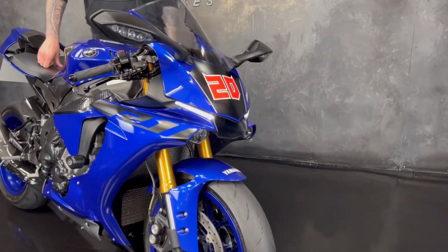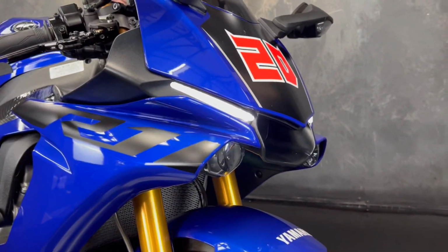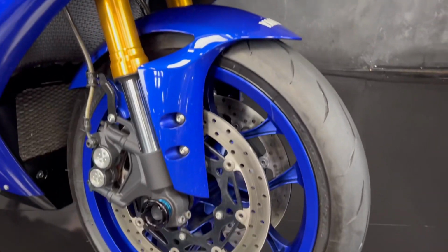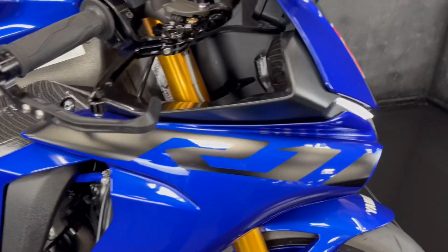Well, what a beautiful bike this is. Like I said just then, 2016 on a 66 plate, but it has actually got the 18 plus fairings on it. It's a beautiful bike, it's dripping extras.